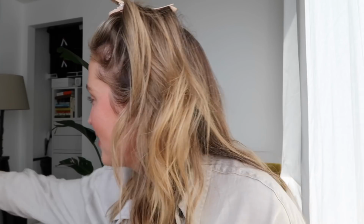And then I'm gonna take this Hourglass Ignite lip gloss and do a little shimmery sheen, very editorial. Oh, it smells like my dental floss. It smells like the menthol, like waxy dental floss.